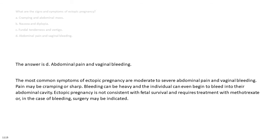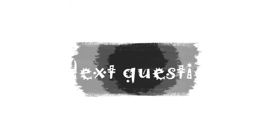The most common symptoms of ectopic pregnancy are moderate to severe abdominal pain and vaginal bleeding. Pain may be cramping or sharp. Bleeding can be heavy and the individual can even begin to bleed into their abdominal cavity. Ectopic pregnancy is not consistent with fetal survival and requires treatment with methotrexate or, in the case of bleeding, surgery may be indicated.